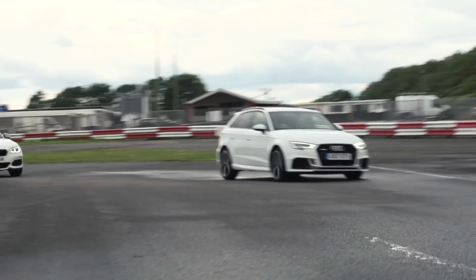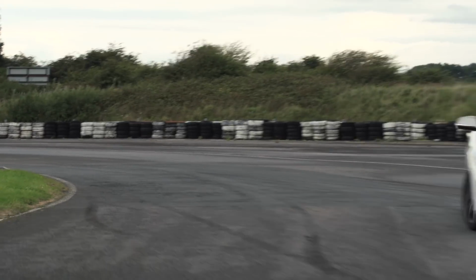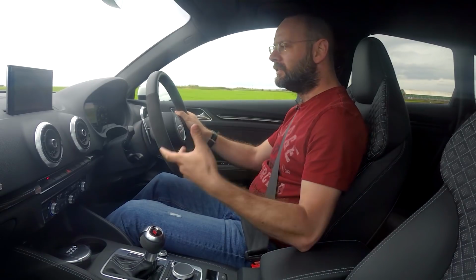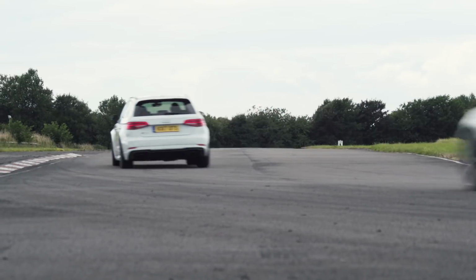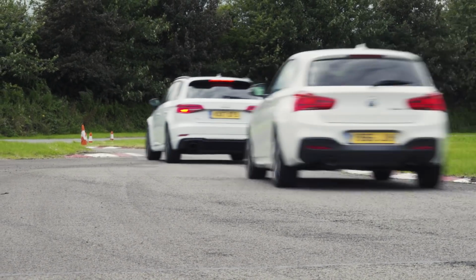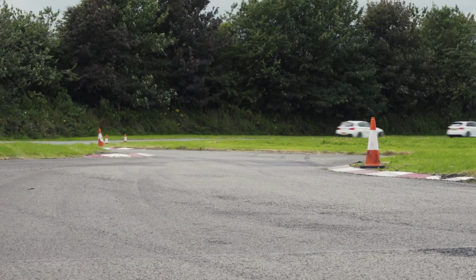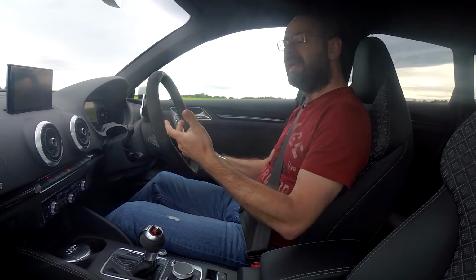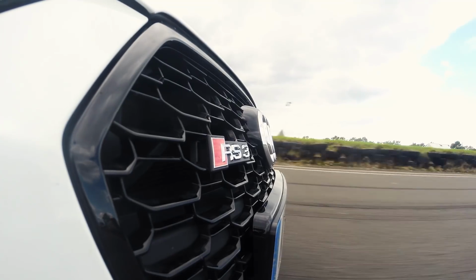335 horsepower, it's got the straight six turbocharged engine, and I'm going to be chasing Matt in the new Audi RS3. The advantage plays into the RS3's hands. This is, if you like, the midlife facelift of the RS3. It's got more power, it's got less weight, 400-ish horsepower, 394 of the Queen's horsepower, which it gets from its 5-cylinder engine, which now has an aluminium block rather than an iron block. Weight is down by 26 kilos, and of course that's all in the nose.